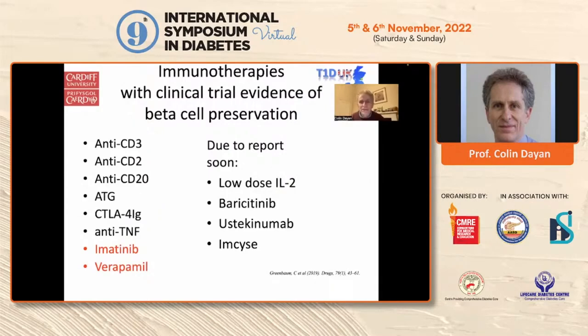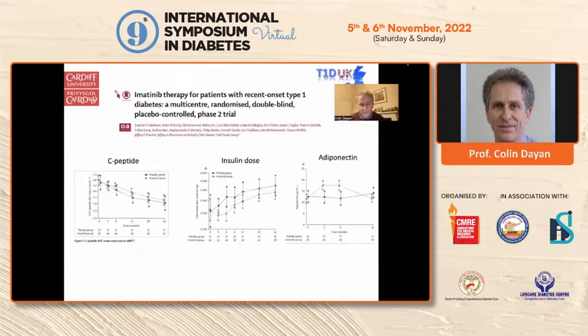We're now extending the number of agents that have shown some evidence of preservation of beta cell function. When I talked last time, we mentioned the first six here, which have shown evidence. Anti-CD3 or teplizumab is the top one over here. But I'm going to mention two for which we have evidence now, imatinib and verapamil. And there are reports coming out in the next 6 months or so on all of these other agents, so we may be able to extend our collection.